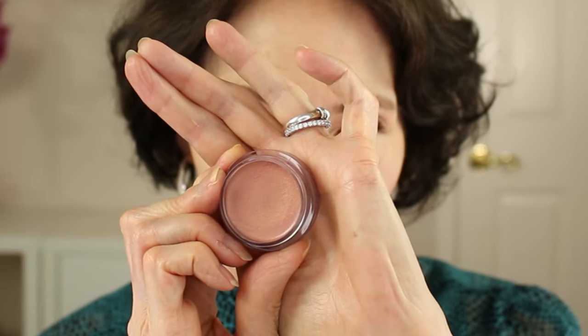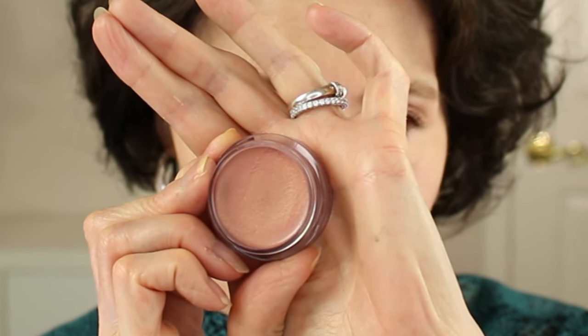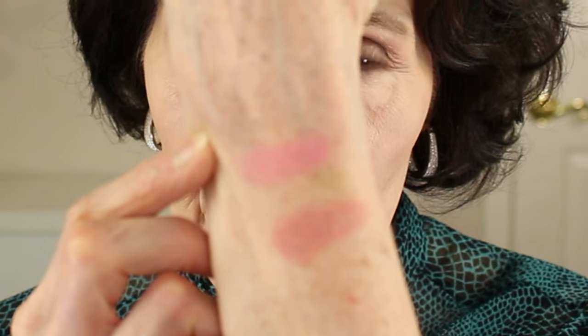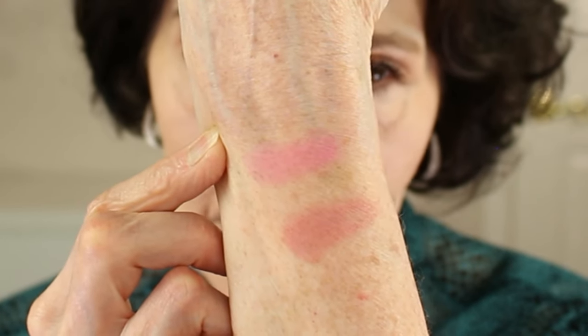And this is the other shade. It's much more of a neutral pink. This has a luminous glow, and it's called Maui. The light matte shade Bora Bora is on top, and Maui, which has a little bit of luminosity, is below it. I'm going to apply Bora Bora on this side.